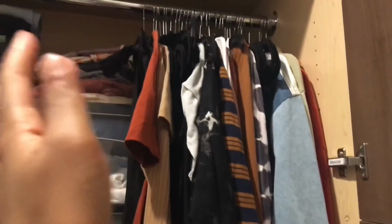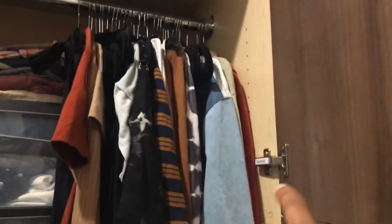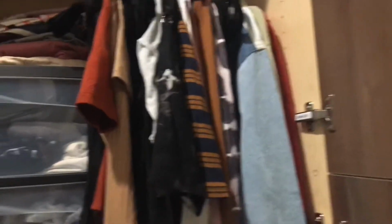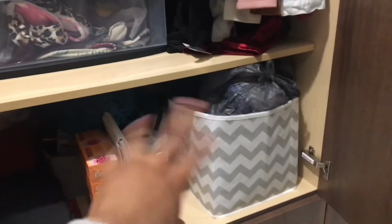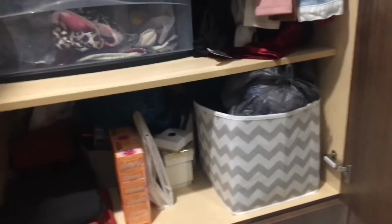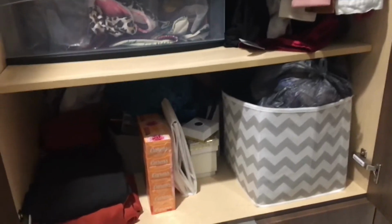And then I have my clothes kind of organized. I have them organized from going out to staying in, and my favorite pieces that I really wanted to hang up. And then right here on the bottom, I just have storage, so don't mind that. It's going to look messy because it's just extra stuff that I don't really need right now.